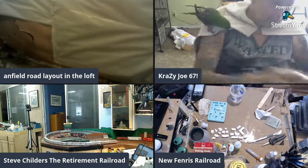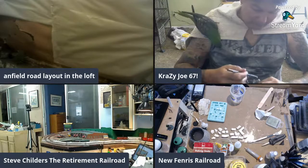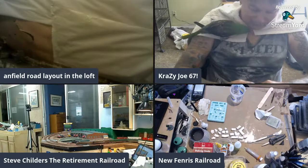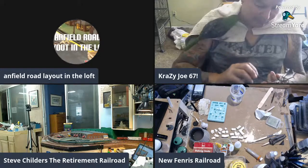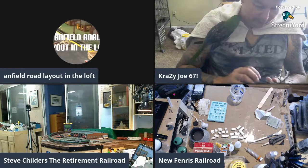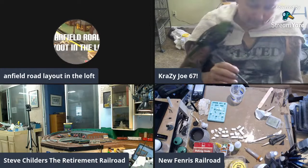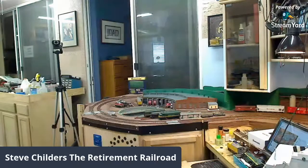We've only got 4 in at the moment. Hello, Black Widow. Hey, Black Widow. Gonna stop camera. I'll put Steve on full view because he's got camera. He's got the trains going round. Oh, that's cool. So I'll put his camera up while I'm sorting my camera out.